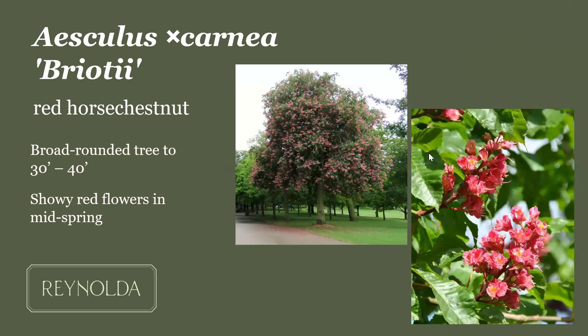Tree wise, this is a hybrid of two of our different buckeyes, the Aesculus pavia, which is our native red buckeye, and the horse chestnut. So it's a hybrid between the two. It's going to be a medium-sized tree with reddish pink flowers on it in spring. Again, perfect for when the hummingbirds start coming through.